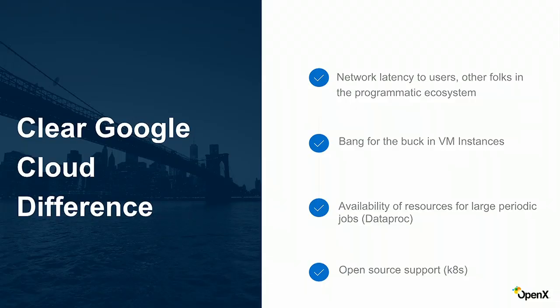So what have we discovered about GCP? Well, the network latency in GCP in general is just outstanding, to everyone in the programmatic ecosystem, to Google, of course. And why should anyone find that surprising? If you're in programmatic advertising, is it in your interest to be peered very, very well with Google and GCP? Of course. So if you're in that infrastructure, your latency is fantastic. You get pretty good bang for the buck on the VMs, and we could do this across the different cloud platforms, figure out for a given workload what we need to do.